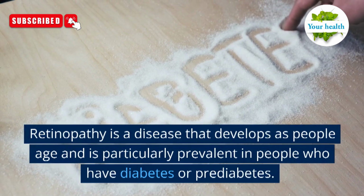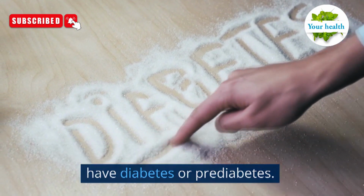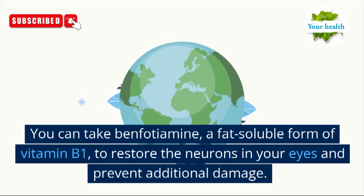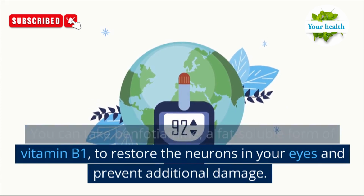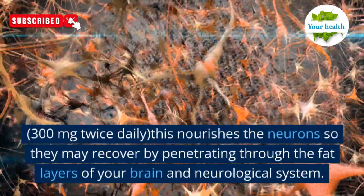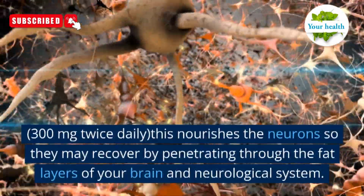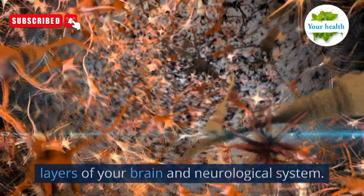Retinopathy is a disease that develops as people age and is particularly prevalent in people who have diabetes or prediabetes. You can take benfotiamine, a fat-soluble form of vitamin B1, to restore the neurons in your eyes and prevent additional damage. 300 milligrams twice daily. This nourishes the neurons so they may recover by penetrating through the fat layers of your brain and neurological system.